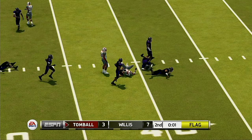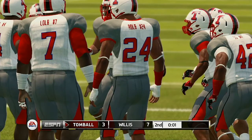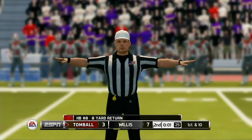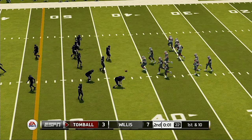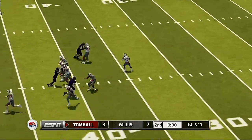Tackle at the 42-yard line. Flag on the play. Let's see what it is. Personal foul. Clipping. Receiving team. Penalty declined. We've got a first and 10. Ball on the 42. One more play now before we hit halftime, so they'll most likely throw one towards the end zone here.